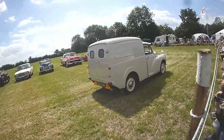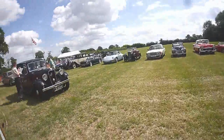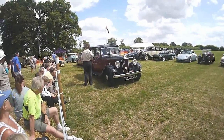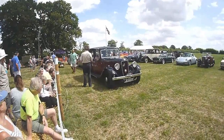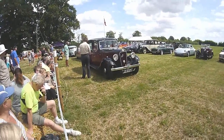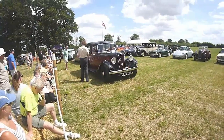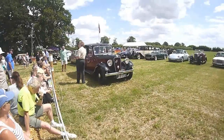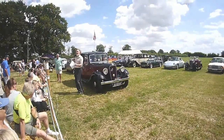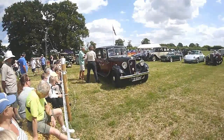John's backed off, so I've got an Austin 16, I believe, a 1935 Austin 16, owned by Keith Peckham. This has got a 2,300cc 16 horsepower engine, 6-cylinder, quite a big engine for its era. When it was new, you could have bought this car for £318. What a bargain, ladies and gentlemen. Thank you for coming, sir.